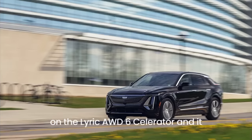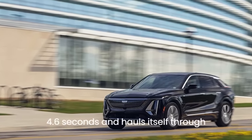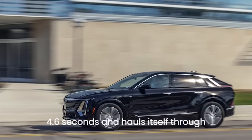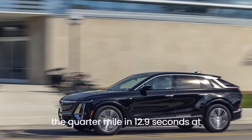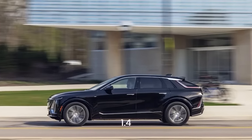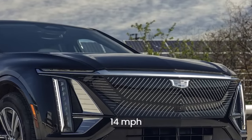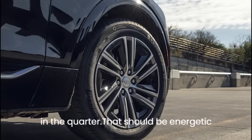Stand on the Lyriq AWD's accelerator and it sprints to 60 miles per hour in 4.6 seconds and hauls itself through the quarter mile in 12.9 seconds at 113 miles per hour. Improvements of 1.1 seconds to 60 miles per hour and 1.4 seconds and 14 miles per hour in the quarter.